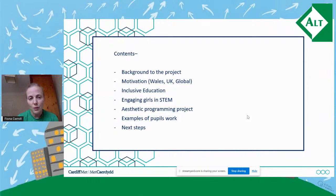So just to give you a quick feel, I'll give you a background to the project, and then our motivation really from a Welsh perspective, a UK, and then a global perspective. I'm going to talk briefly on inclusive education and in particular engaging girls in STEM. Then I'm going to zone in, talk about the project, share with you some of the examples from the work that was created, and then very briefly talk about our plan of action for the future.